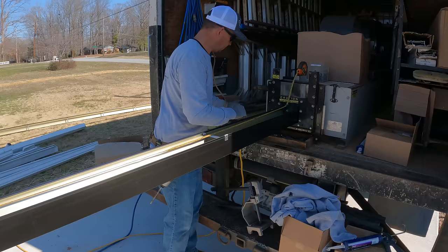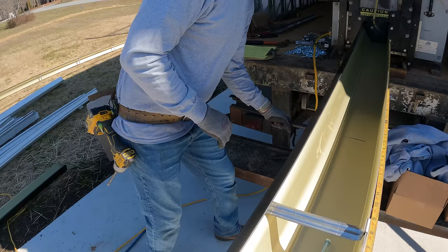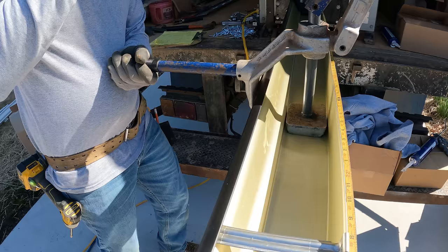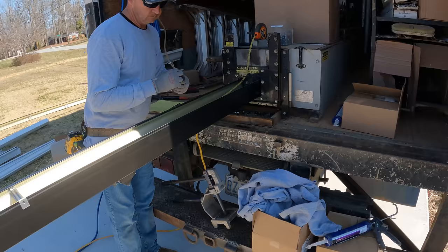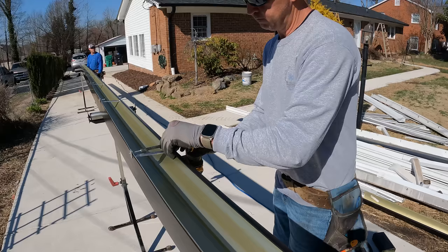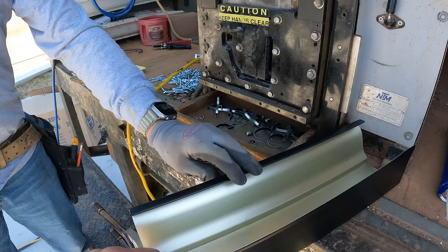This is our last piece to go across there, the longest one. You guys measured once and cut twice, right? Right. Okay, good. Looks like 15 inches to me.